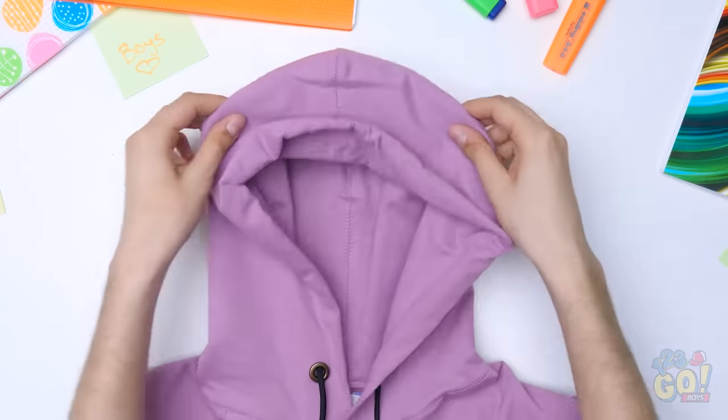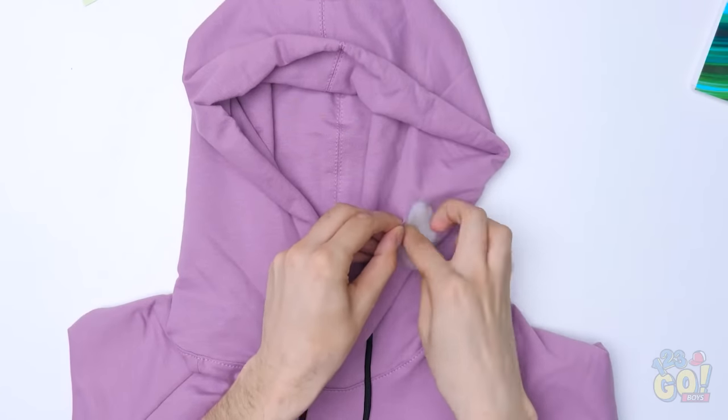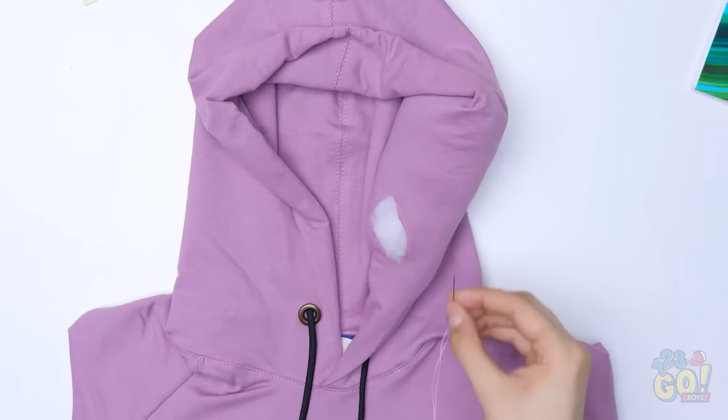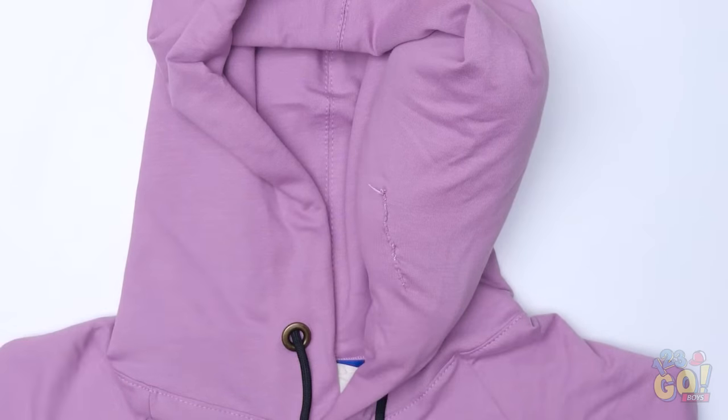Whoa. Need a pillow? Cut a slit into your hoodie like this. Then stuff it with fluff. Don't forget to sew up that hole. Snip off the thread and boom!